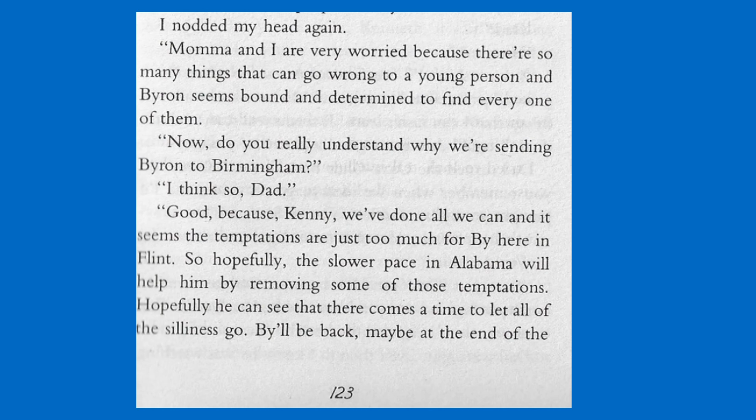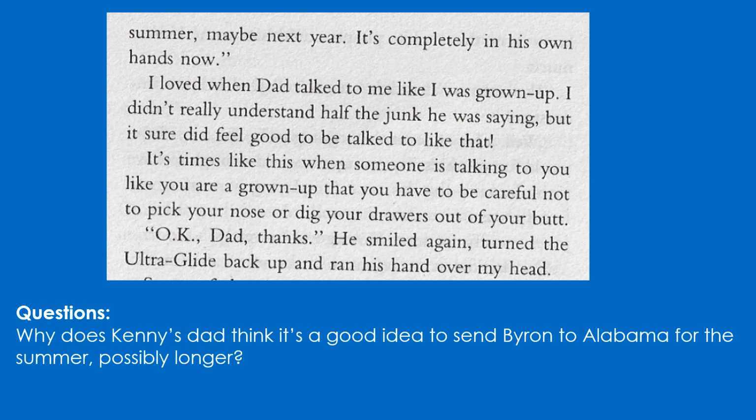Mama and I are very worried because there's so many things that can go wrong to a young person, and Byron seems bound and determined to find every one of them. Now, do you really understand why we're sending Byron to Birmingham? I think so, Dad. Good, because Kenny, we've done all we can, and it seems the temptations are just too much for Byron here in Flint. So hopefully, the slower pace in Alabama will help him by removing some of those temptations. Hopefully he can see that there comes a time to let all of the silliness go. Byron'll be back, maybe at the end of summer, maybe next year. It's completely in his own hands now.